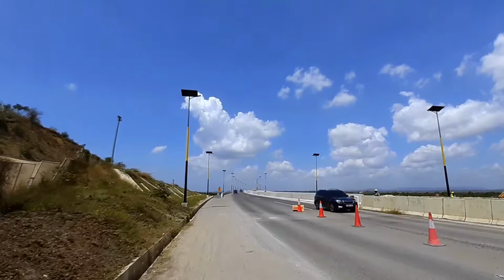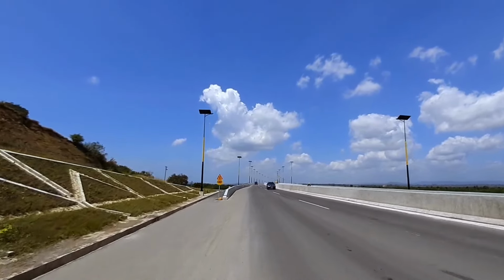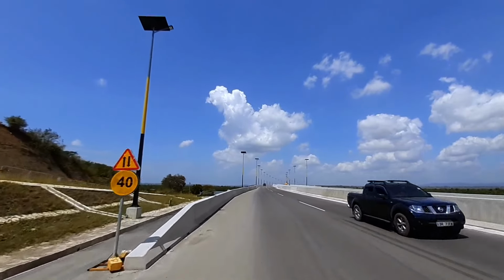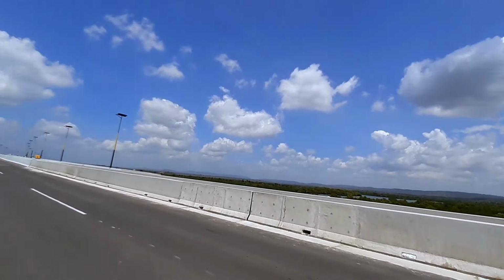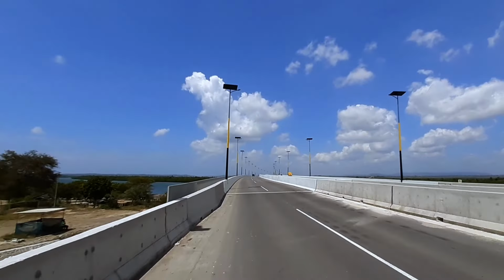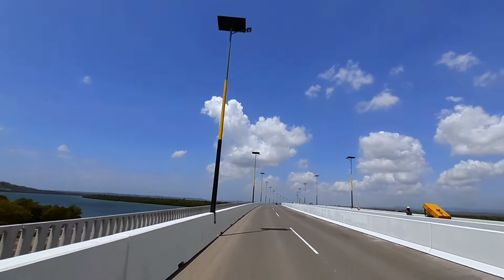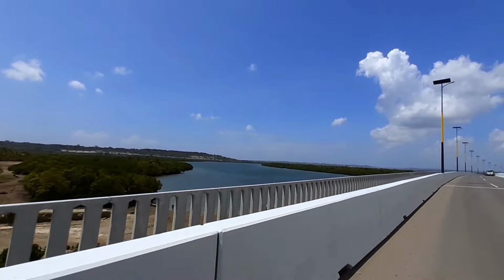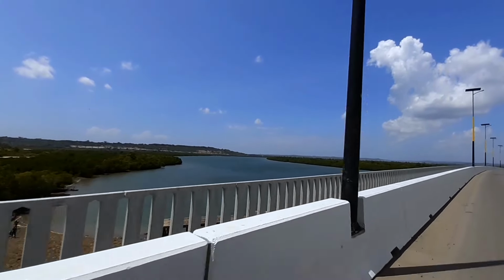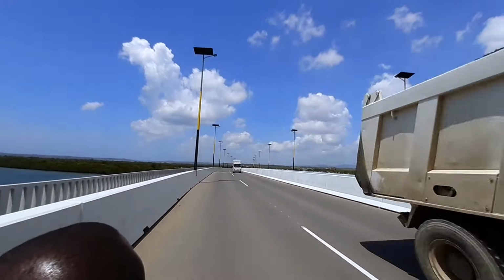Let's go, guys. So guys, this is the beginning of Dongo Kundu Bypass, and this is the Mwache Bridge, which is approximately 700 meters. And this is how it is. You see the concrete, we have the pedestrian side where people will be just walking on the other side, and also we have the two lanes which are being used right now, because it is not that complete. You can see those concrete barriers that prevent cars from hitting the pedestrians.